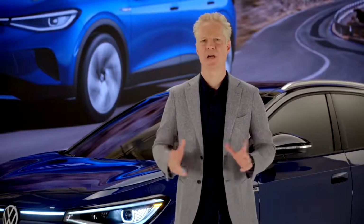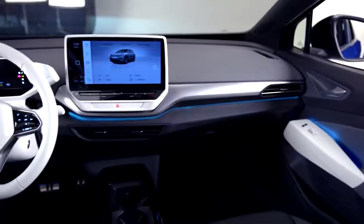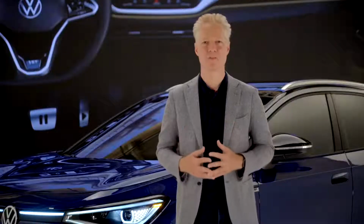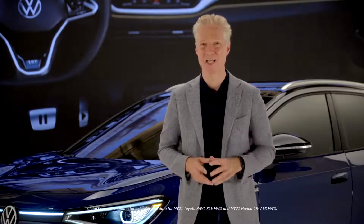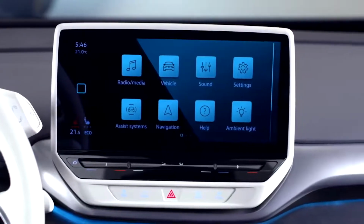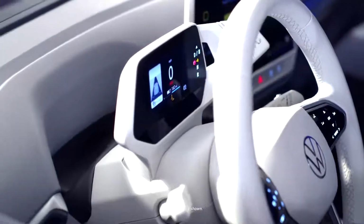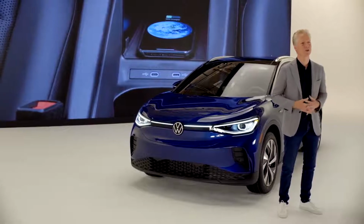Now, housing the battery underneath the cabin has another key advantage: more space inside. Given its compact look, the ID4 has a surprisingly airy feel inside that's a break from current car interiors. From a tech standpoint, that phrase, best in class, is just as appropriate. There's a 10 or 12-inch center display and a 5.3-inch digital dash display operated by voice or gesture control. Wireless app connect, onboard Wi-Fi, and wireless phone charging all built in. But the ID4's tech isn't just cool, it helps keep drivers safe.